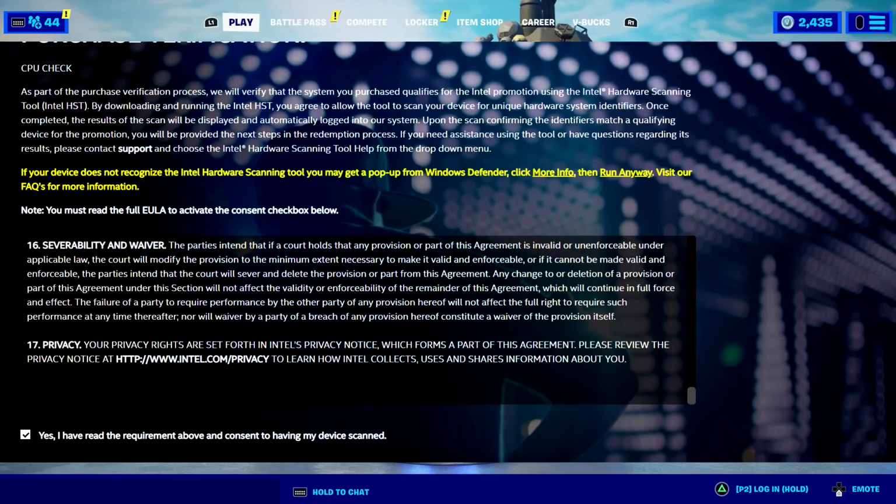As you can see, it says right here, if your device does not recognize the Intel hardware scanning tool, you may get a pop-up from Windows Defender. Click more info and then run anyway. That's actually what happened to me. It tried to say it was a virus, I pushed more info and then run anyway, and it worked. Then it'll scan your computer or your laptop or whatever you have, and then the website will know exactly what processor you have. And again, if it's on the list, you'll qualify.